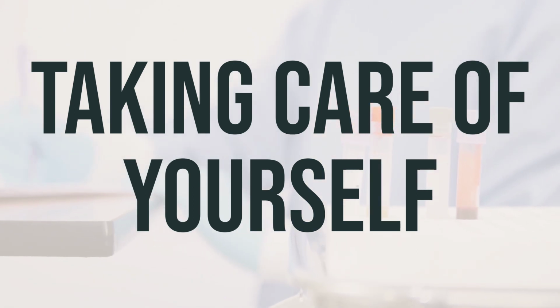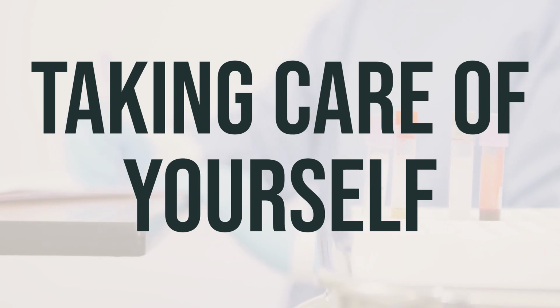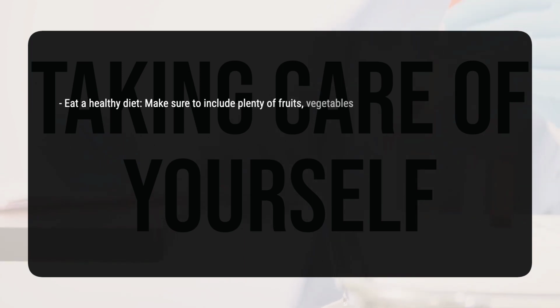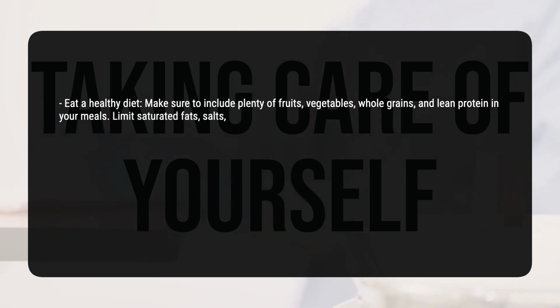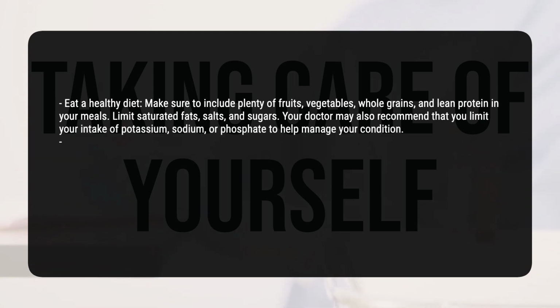It is important to take care of yourself if you have C3G. Here are some things you can do to help manage your condition. Eat a healthy diet, make sure to include plenty of fruits, vegetables, whole grains, and lean protein in your meals. Limit saturated fats, salts, and sugars. Your doctor may also recommend that you limit your intake of potassium, sodium, or phosphate to help manage your condition.